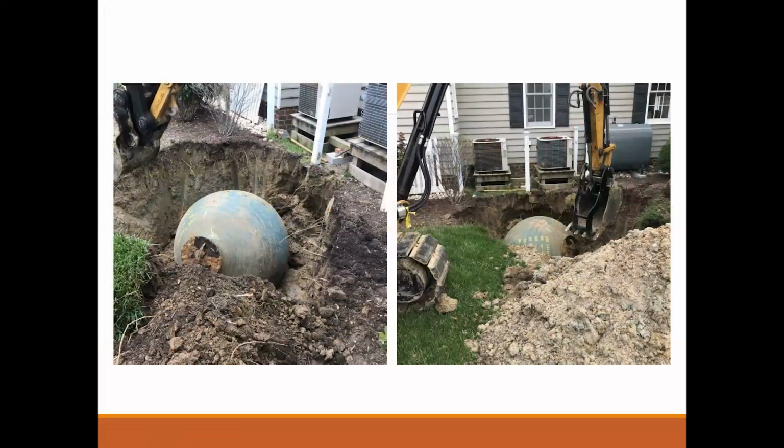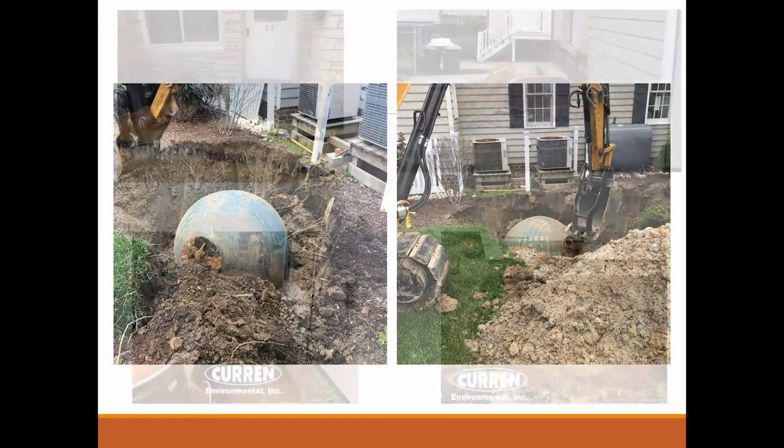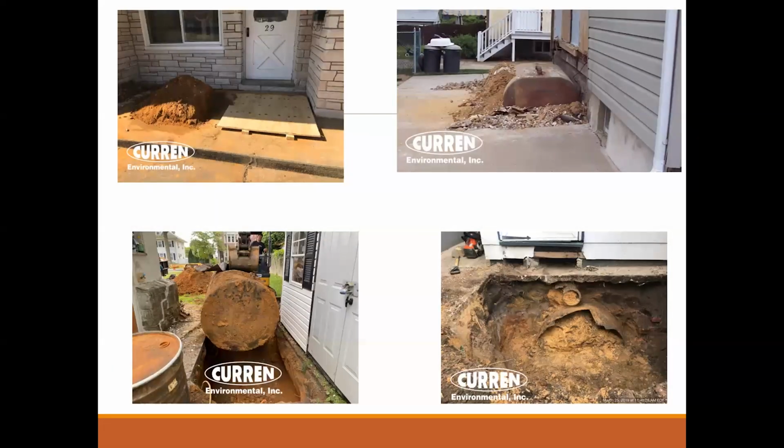This is actually off the eastern shore of Maryland. That's actually a fiberglass ball tank. I think it's kind of cool, but you can see that they stopped using that tank because in the photo to the right, you see that they have a newer above ground tank. This is actually a repeat of the photo I just showed you. I apologize.